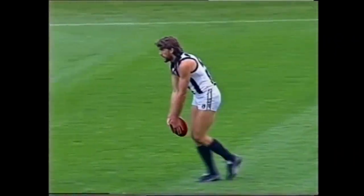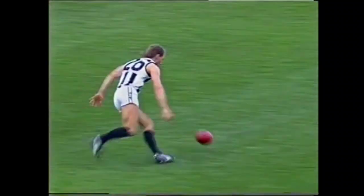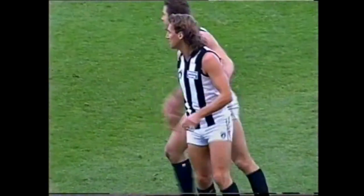Stasevich has got it, and a very doubtful free kick that one, but Stasevich will kick from 55, and a high floater right up into the goal square. Can someone take a mark? Daicos, the dangerous Daicos, a quick hand pass. Brown lying on top of it, Manson, Daicos around the corner, hooks it back, it looks good. Great goal.